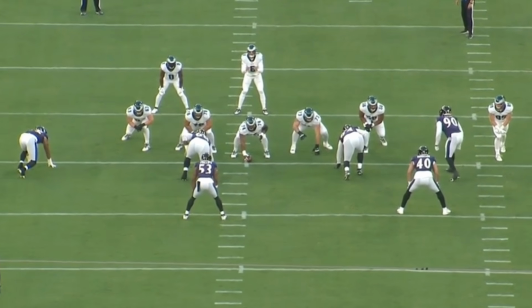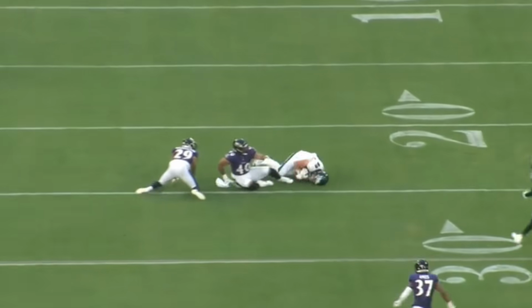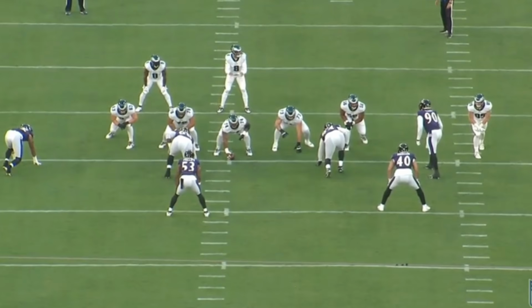I do project him to be the future starting right guard as Kelsey retires and Cam Jurgens can go back to his natural position as center. But I'm very excited to analyze the tape.